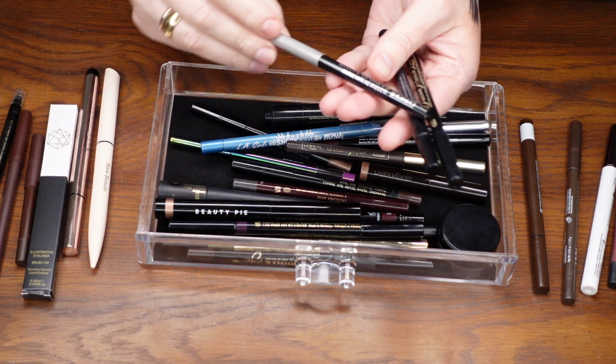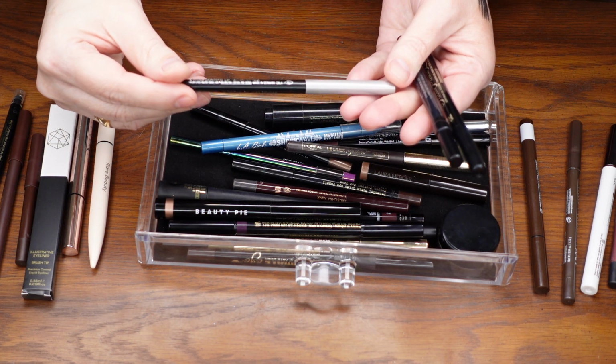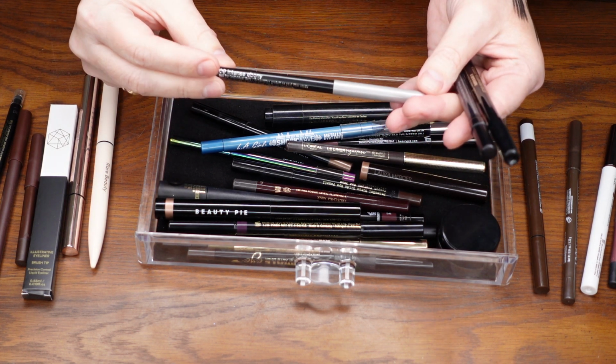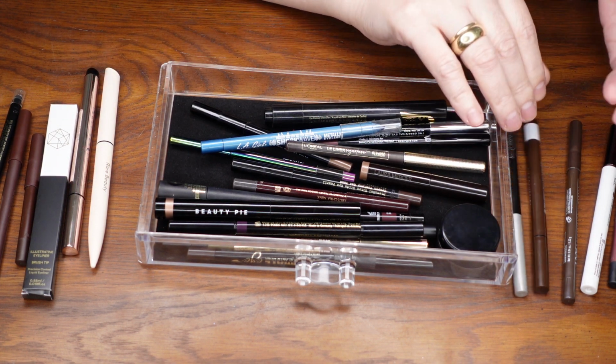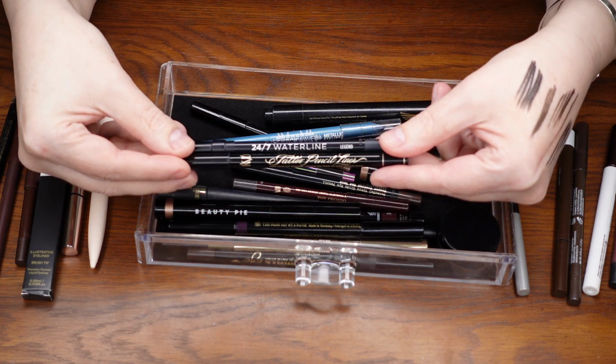I know for sure I can let go of this Clinique Quick Liner for Eyes Intense. This is one that I've never really used. I actually used it once to write a note to myself on a piece of paper. That's how much I don't like this. Bye-bye.